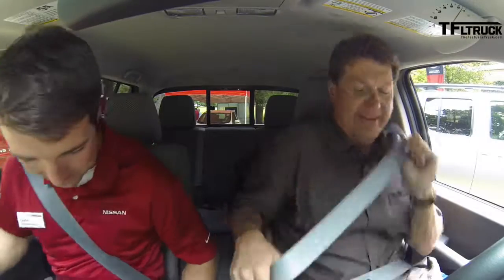All right, we are in a Frontier, but it's got a difference. Listen, guys, here we go. Oh, it shakes, it rattles, and it rolls. It does. Let me turn that down a little bit. Absolutely. And that's because what's under the hood? A 2.8 liter Cummins diesel. So sweet. And is this the same one that's in the show truck that we were just looking at? It is.